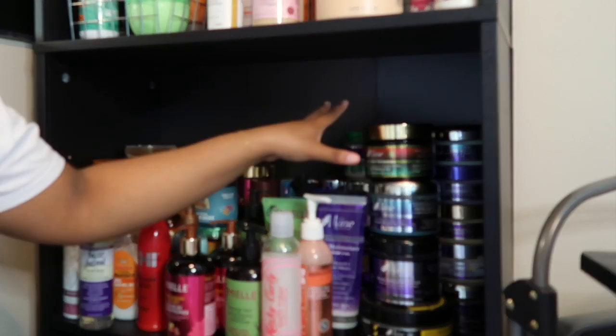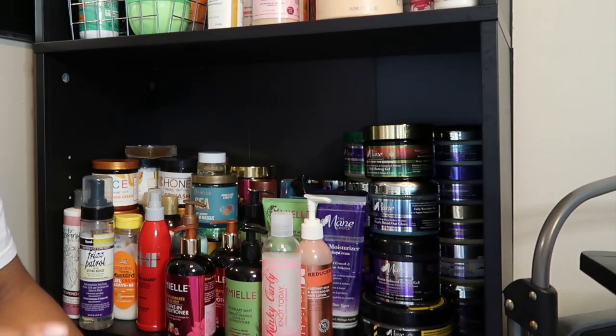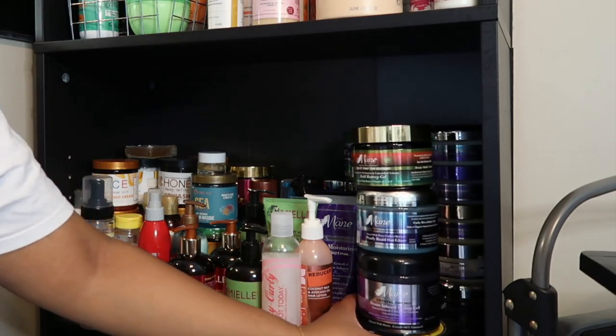Now, as you guys can see, I have a ton of different jars from the Main Choice, and that is why they take up so much real estate on the shelf. So this one that we are moving forward to right this second is gels.